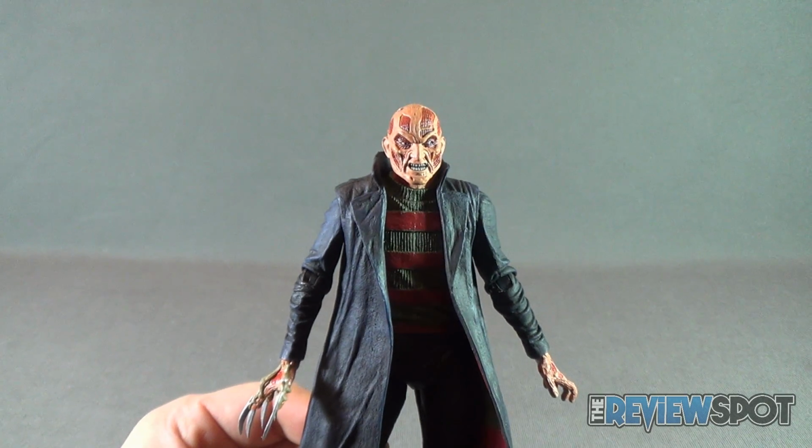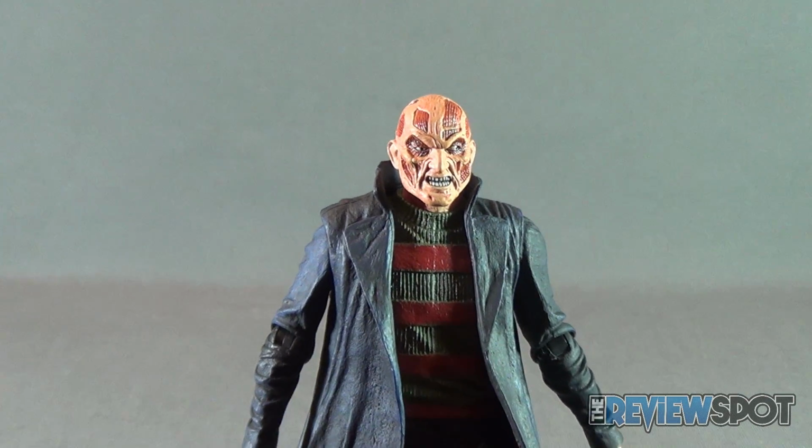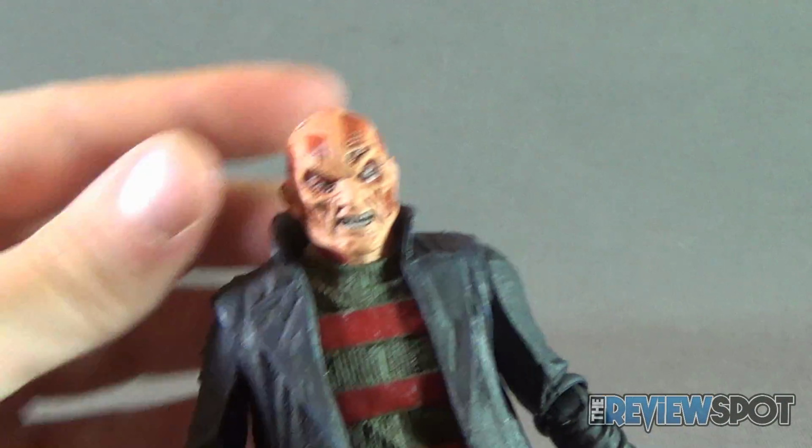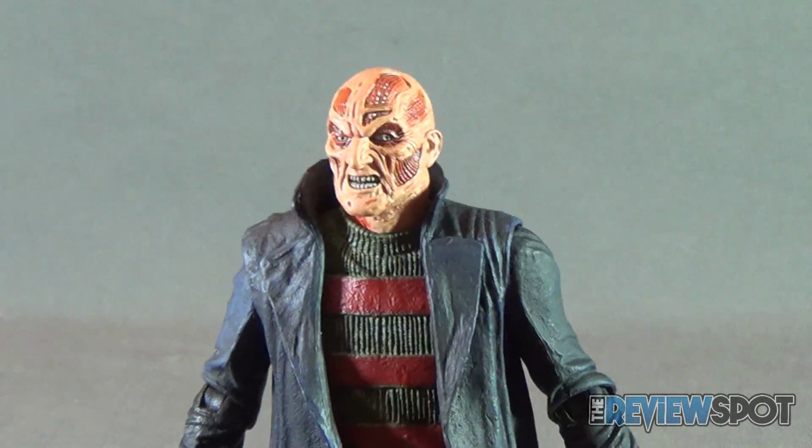Looking at his primary face, it's a good figure for a movie I don't like.